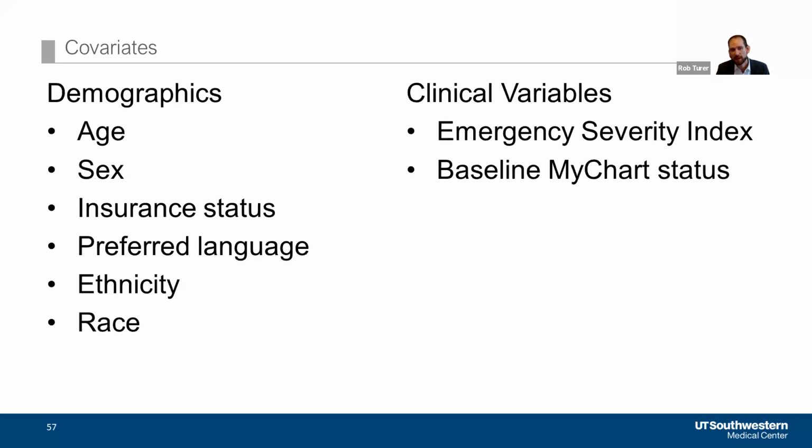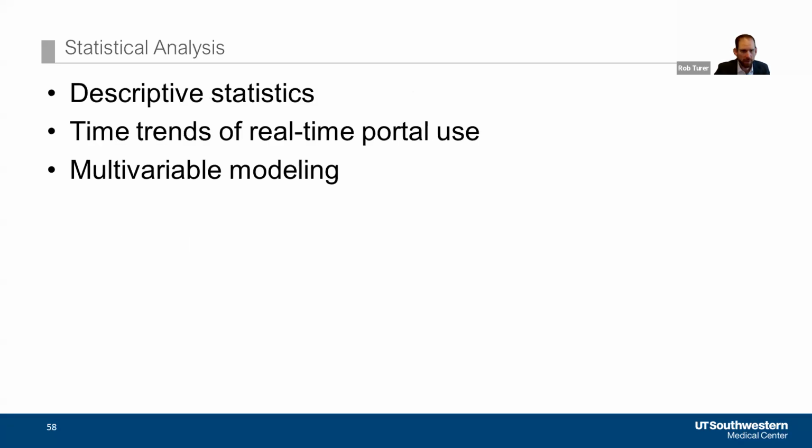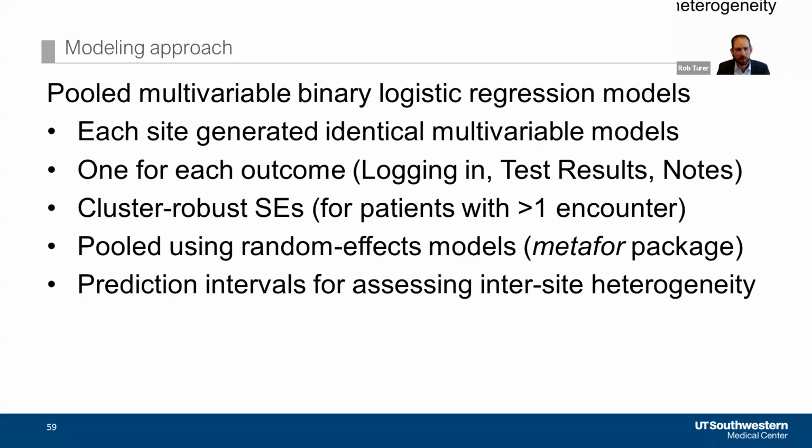Similarly, we adjusted for age, sex, insurance status, preferred language, ethnicity, and race. And then we tried to adjust for clinical acuity using the Emergency Severity Index and baseline MyChart status, meaning whether they were enrolled when they got to the ED. We reported descriptive statistics, time trends of real-time portal use, and we used multivariable modeling. We accounted for patients who had multiple encounters by using robust standard error adjustment.